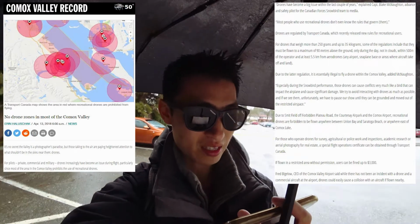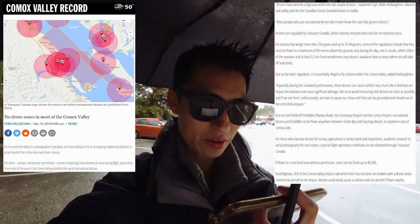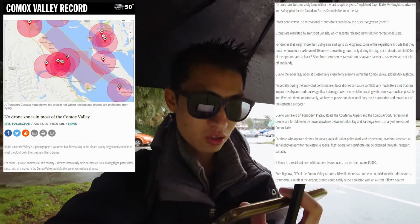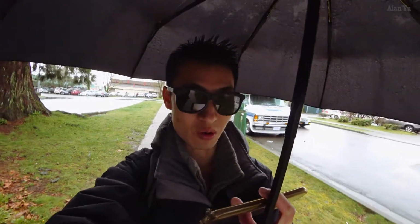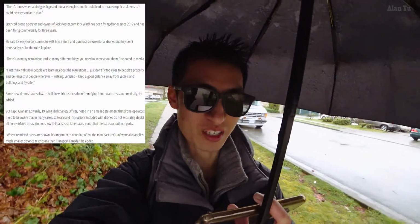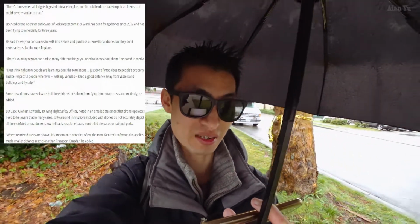And this is an interesting point. It says, Fred Bigelow, CEO of the Comox Valley Airport, said, while there has not been an incident with a drone and a commercial aircraft at the airport, drones could easily cause a collision with an aircraft if flown nearby. So more of the what ifs, of course, basically the precautions. And it says there's times when a bird gets ingested into a jet engine and it could lead to a catastrophic accident. And it could be very similar to that.